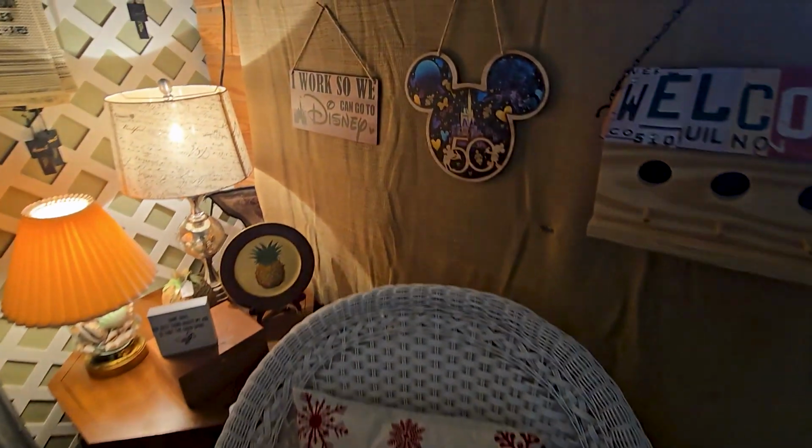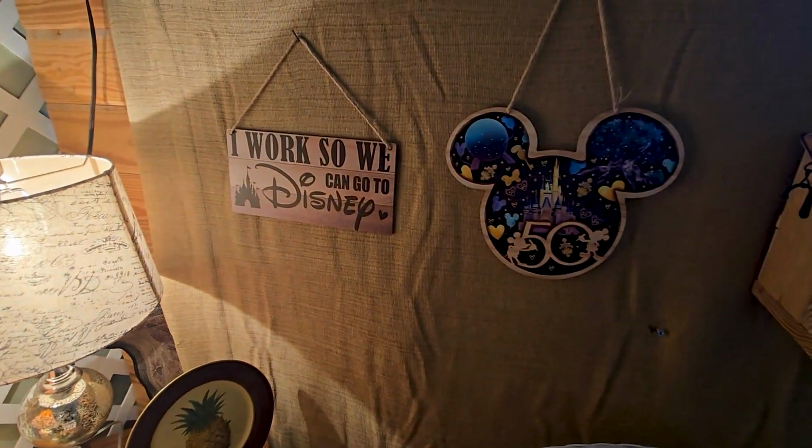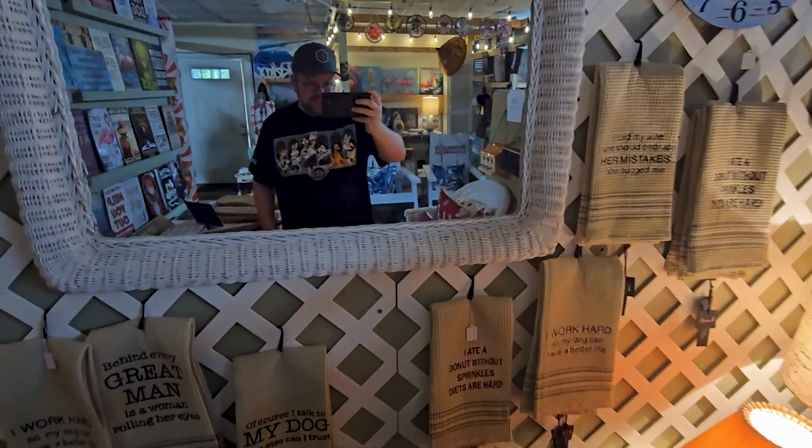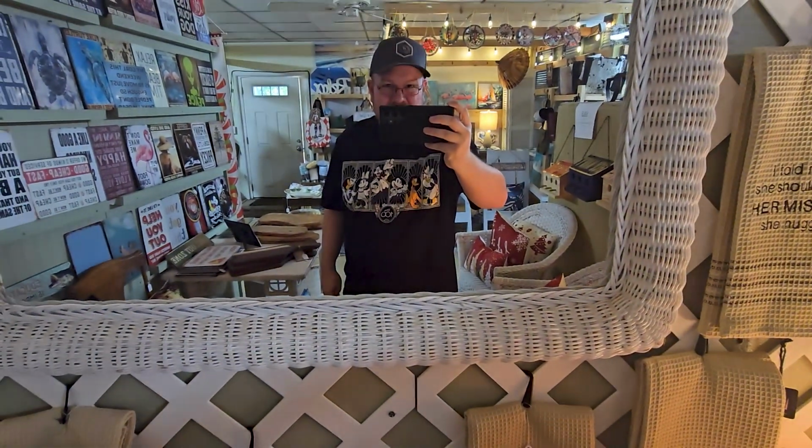I like these signs here. I work so we can go to Disney. They got the 50th Disney with the Mickey ears there. Yeah, look in the mirror right now. 100th Disney shirt on. Perfect. And they gave me a Disney sign to go with it then.